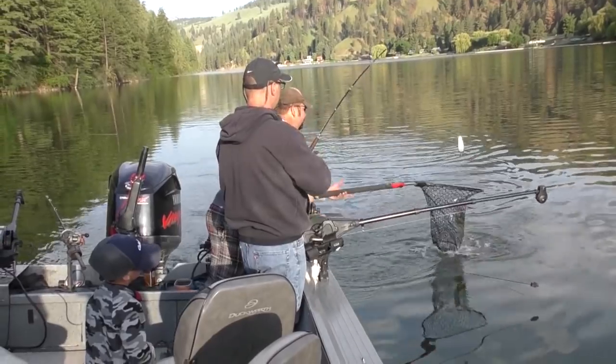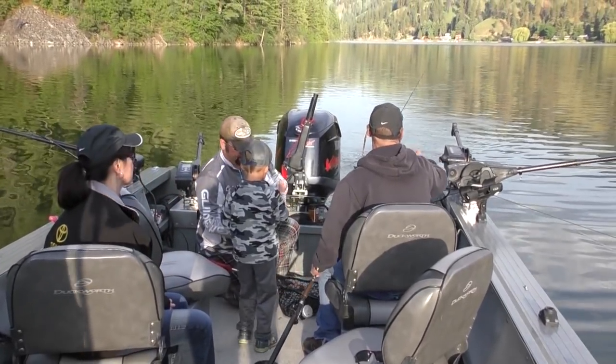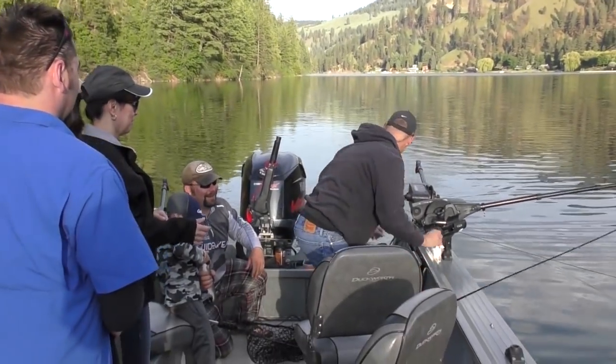Just go and pull some line out. Good. So you're going to put it in the dead well, right? That's what we talked about. Put your finger in there. No teeth. There it is. Back rod. There you go. Grab the rod.